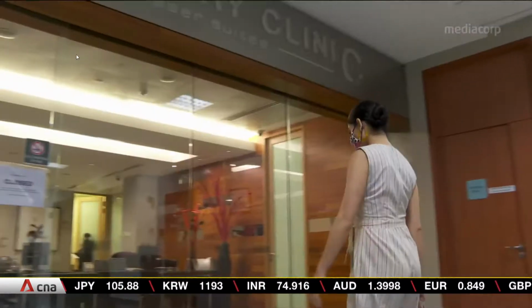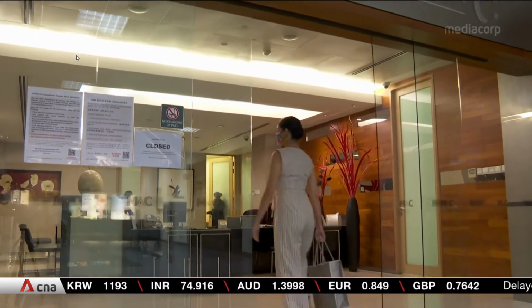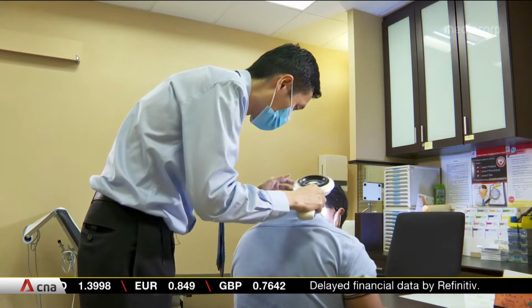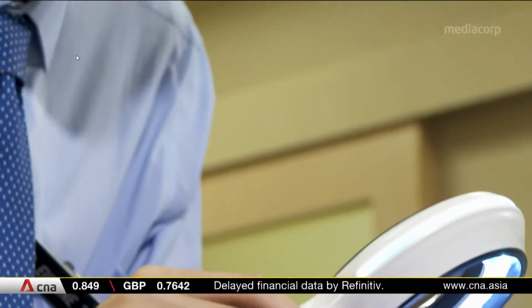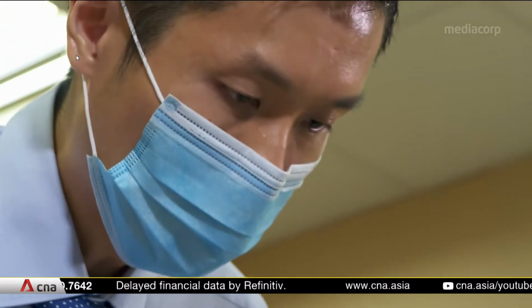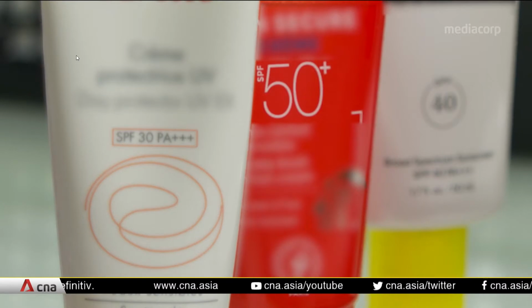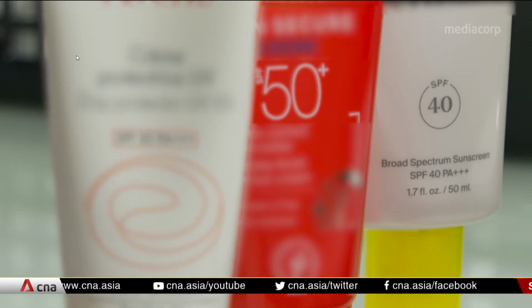these products to the National Skin Centre, where I'm meeting Dr. Eugene Tan. As a dermatologist, he's been following the hype surrounding blue light for 8 years. I want to know if blue light is as dangerous to my skin as these skincare products seem to suggest.